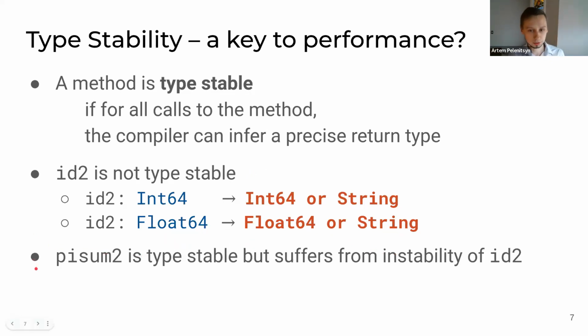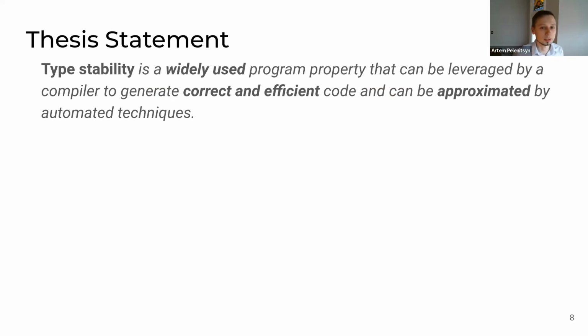PySum2 is in fact type stable, so it always returns a type of float, but it suffers in performance because of the instability of ID2. So there is this conversation between APIs that care about performance and APIs that may jeopardize your performance when you call them if they are unstable. My thesis statement is that type stability is a widely used program property that can be used by a compiler to generate correct and efficient code, and can be approximated by automated techniques.